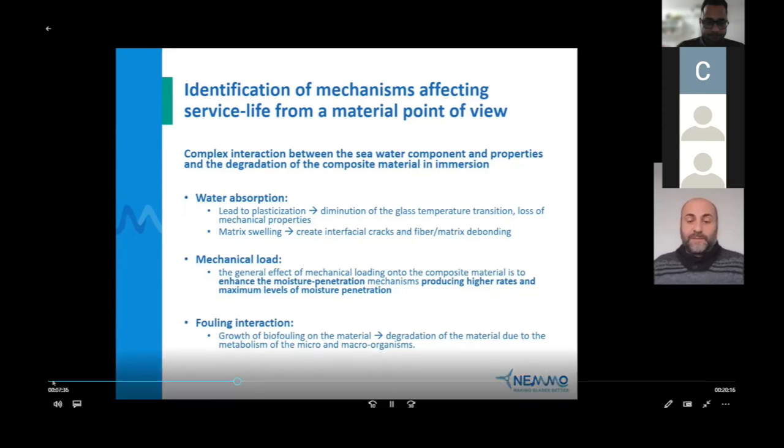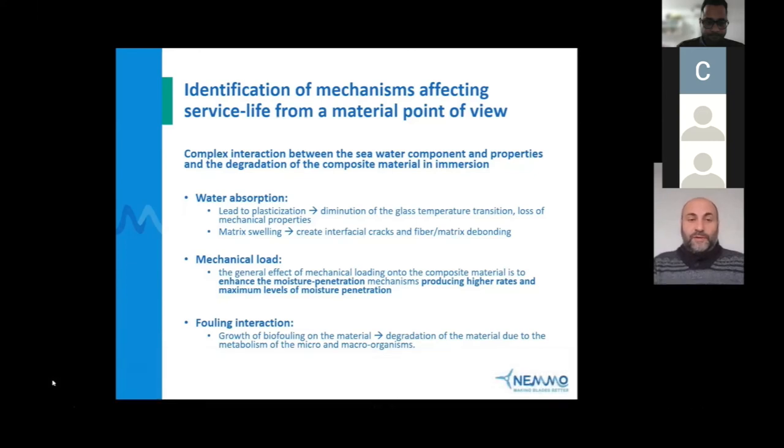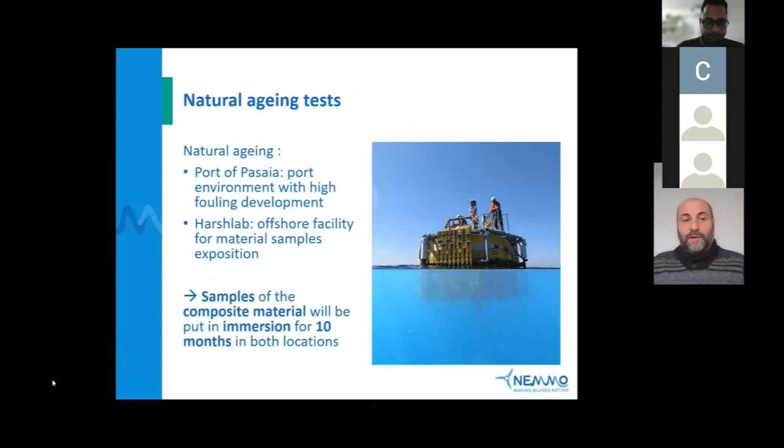So it's very complex. The way to do it a bit more straightforward is to compare a natural aging and an accelerated aging test that we think could be suitable for the solution.